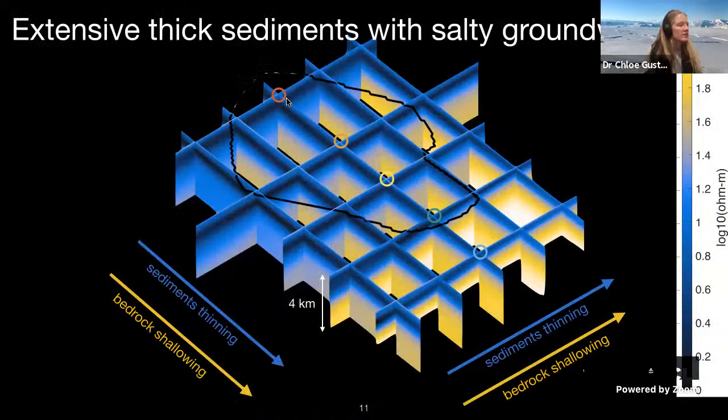So now we can look at all of our resistivity inversion images that we created across the lake. And we see some trends, like the sediments are thinning as we go downstream and then also across the lake. But really the main takeaway is that with our survey, we're seeing that there are extensive thick sediments beneath this lake, and they contain salty groundwater in this sort of dark banded region.